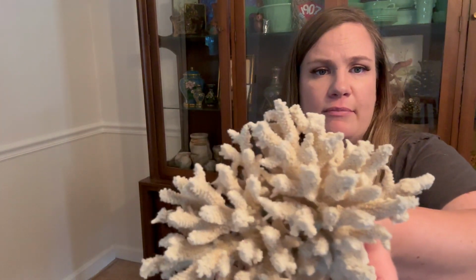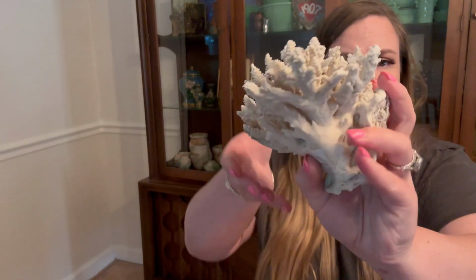I mean, there might be some sort of farms where they make it, but I don't know. I know that if you were to go to the ocean and get it, you're gonna get arrested. So the only way that I've ever found pieces of coral is secondhand. That's really the only way I would want to buy it. Honestly, it's kind of like ivory. You would never want to buy that new. So yeah, this is like an antique, or not maybe antique, but at least vintage piece of real coral.